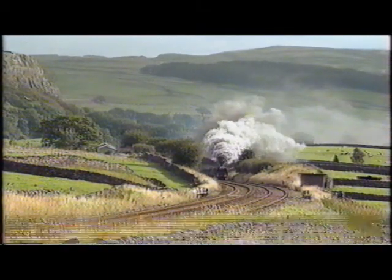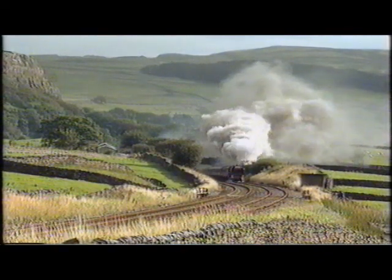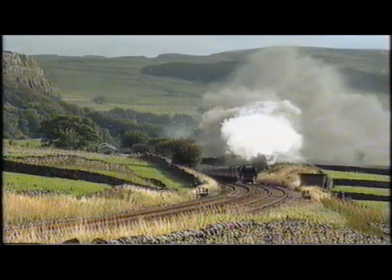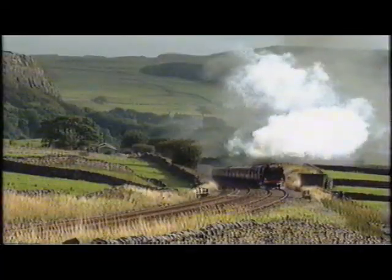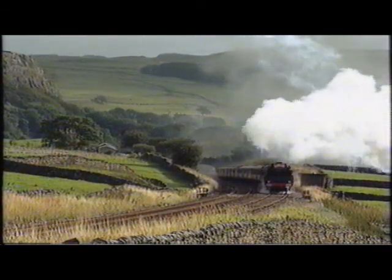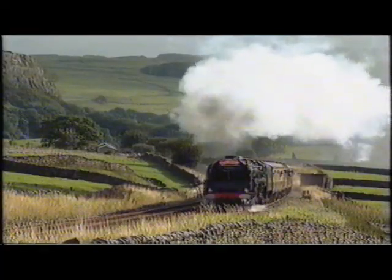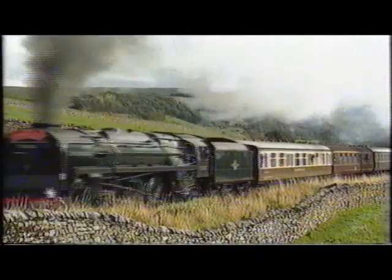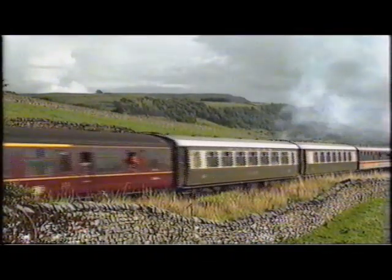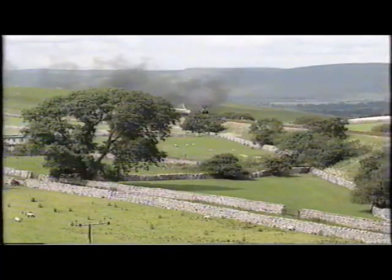The Settle and Carlisle Railway has proved to be the perfect test ground with its long gradients, where steam locomotives have to work as hard or harder today than in the days of steam. Modifications were to prove successful, and in July 1991, the locomotive broke the all-time record for the southbound climb on the long drag, as the Settle and Carlisle is known. This is that run.